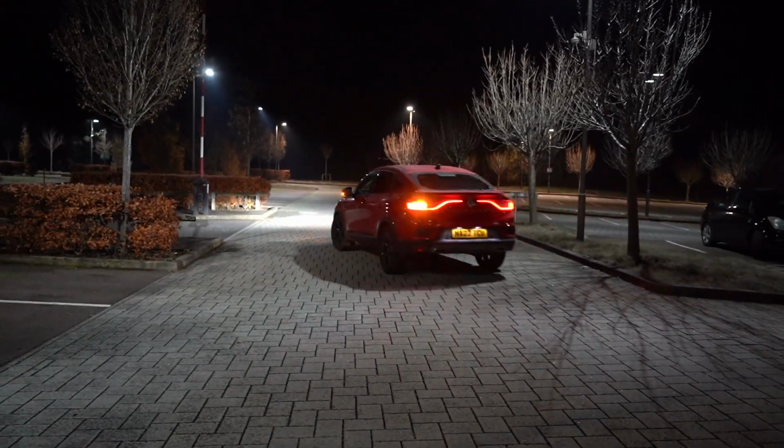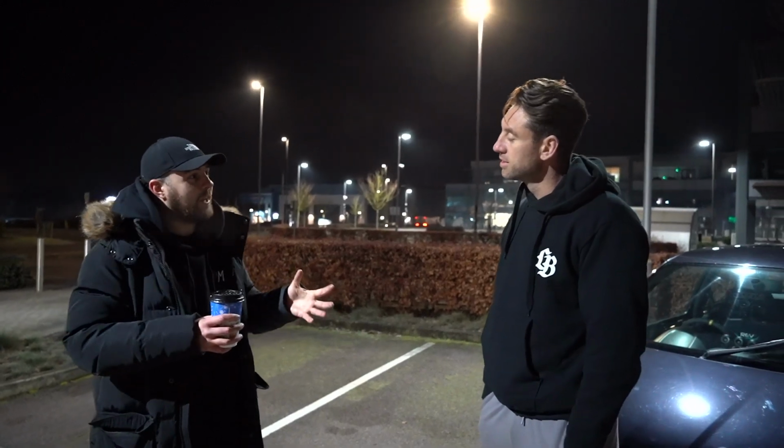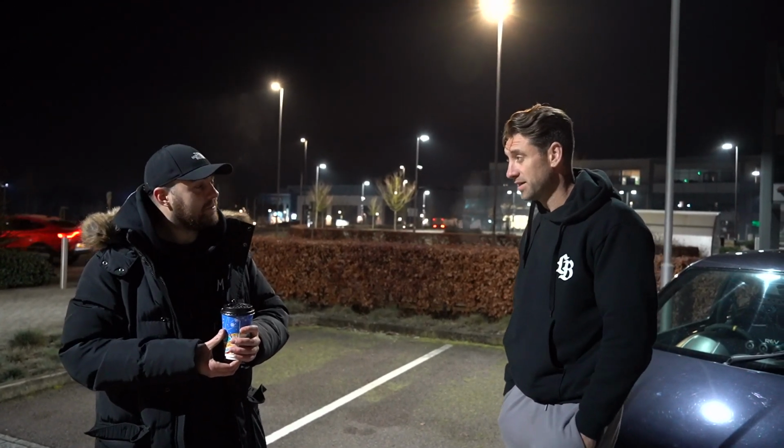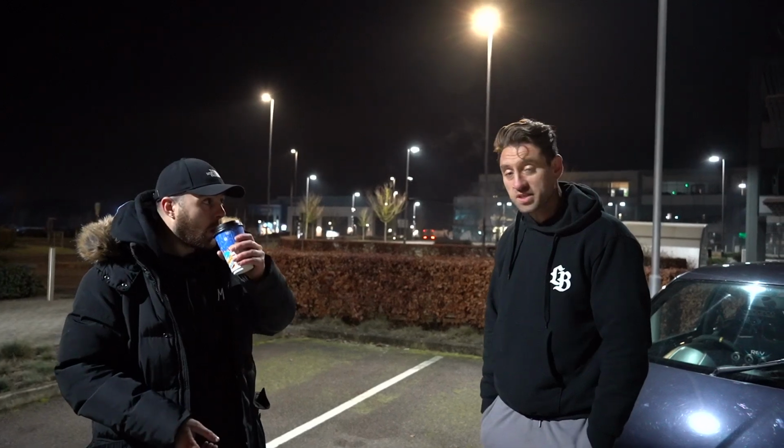So I'd like to think it weighs the same as before we took the engine and the interior out. Like just under a ton, I think, which is, for a car that's got 360 horsepower, and having sat in it, well, we'll have a look.